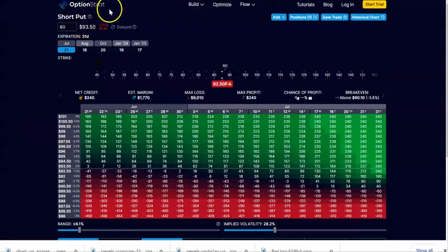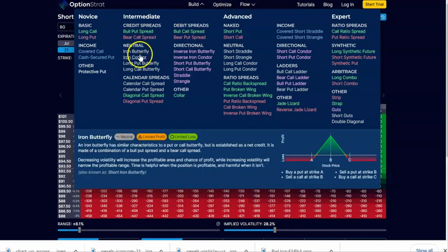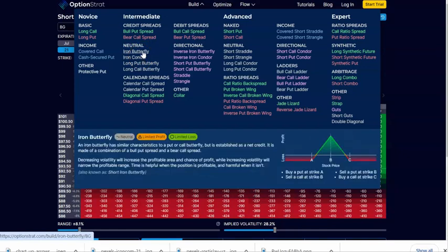Option Strat is a tool that I use quite often. It's a simulation tool where you can plan out your trades. You type your symbol there, and then you pick your strategy. And here's a neutral strategy, just all ones you can try out. You can see the Iron Condor. It wins when you don't have too much movement, and so does the iron butterfly.